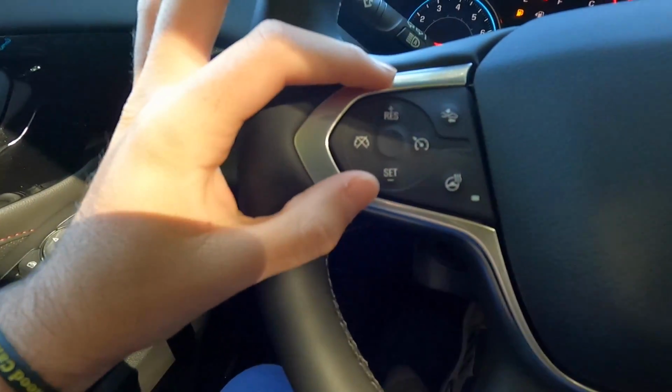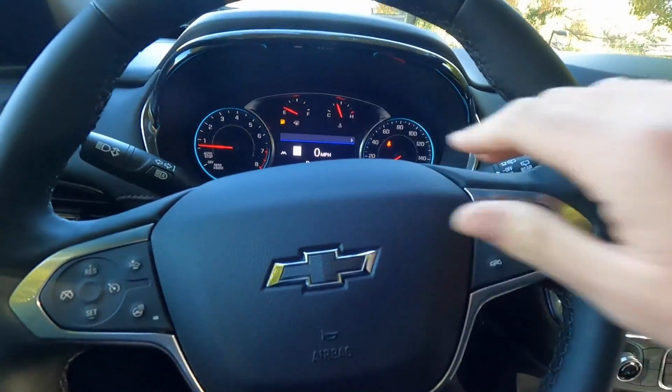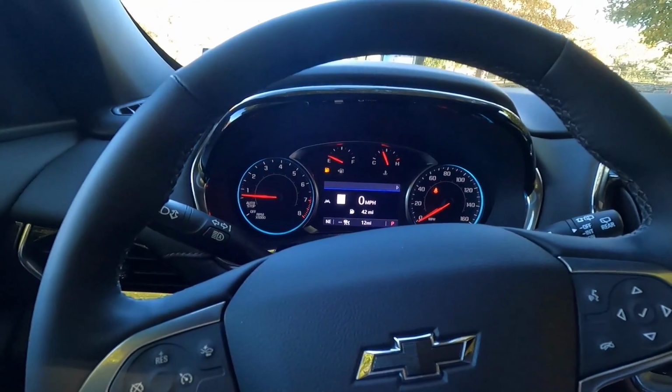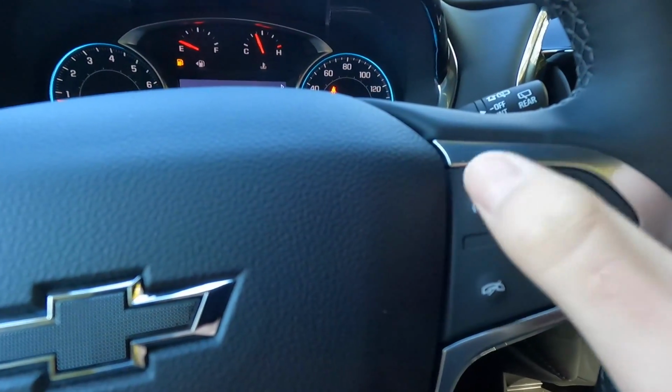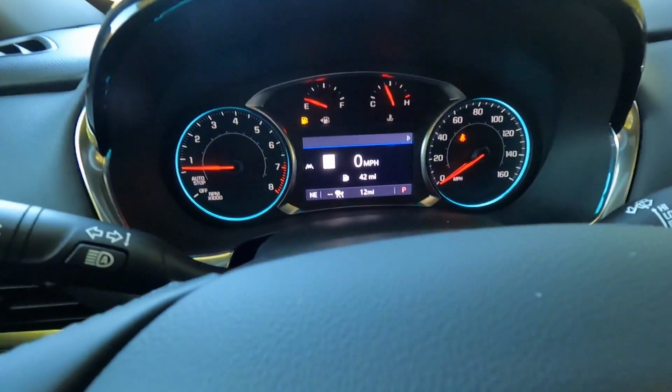Adaptive cruise control stuff on this side of the steering wheel, and then over here you have these 4 different arrows, and that controls what goes on in your 4.2-inch productivity screen. This is to speak to the vehicle and or pick up on a phone call. This is to hang up on a phone call. So let's go throughout our screen, shall we?